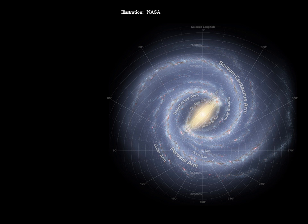Now let's look at the structure of our home galaxy, the Milky Way. As mentioned, our galaxy consists of at least 100 billion stars. It is a type of galaxy known as a barred spiral, which is 100,000 light years across. In the center is a massive black hole surrounded by a bar containing countless millions of stars. From the ends of the bar extend spiral arms. Within these arms, most of the stars in the galaxy can be found.